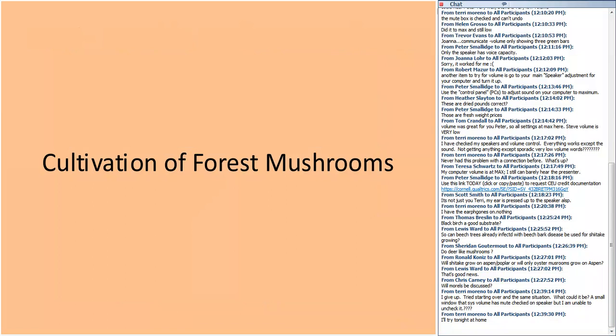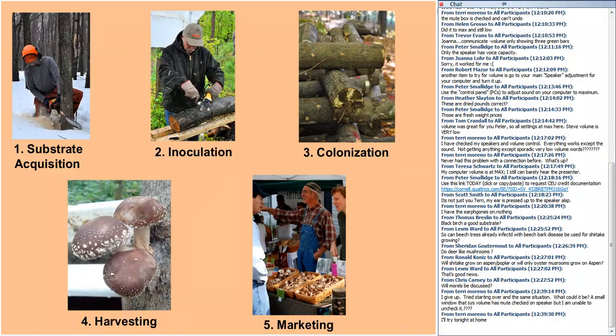All right, so lots of interesting background stuff. Let's get into some cultivation. This is the basic process that we're going to be looking for in our woods when we're thinking about cultivating log-grown mushrooms. The first step being substrate acquisition, which is a fancy term for cutting trees down. The second thing we're going to do is inoculate that, which is when we're actually putting the mycelium into the log. Then there's the third step, which is colonization, which is a waiting period.